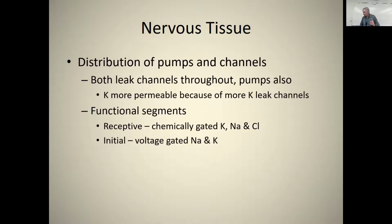The initial segment is where integration occurs. The information being received is added together, and that's where the decision is made whether to turn the cell on or not. This is called threshold. The initial segment, sometimes called the axon hillock, also sometimes called the trigger zone, has voltage-gated sodium and potassium channels, so they are open and closed. If the cell becomes less negative inside, this can open up these channels. Okay.